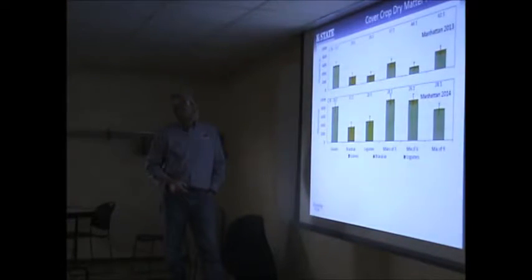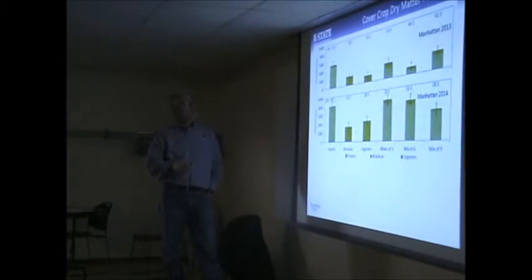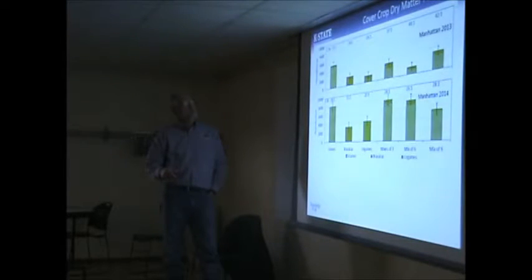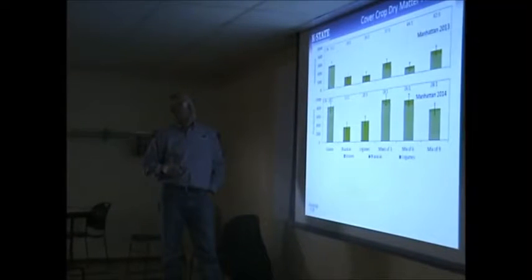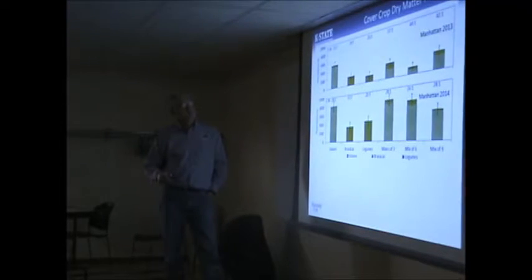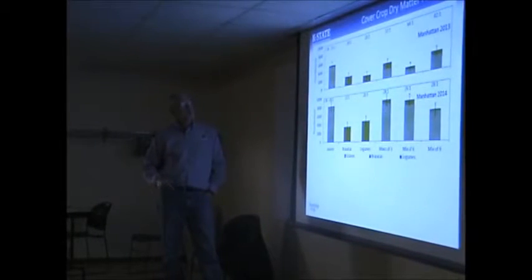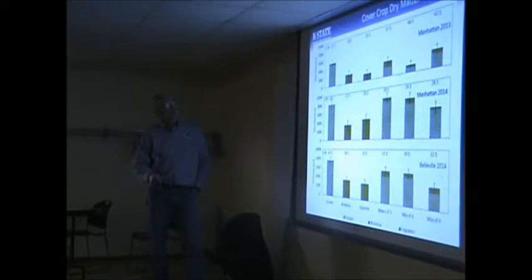The next year at Manhattan, kind of similar, much more productive, almost 4 tons of production. Again, the mixture's dominated by the grasses and kind of mimics what the grass is doing. Although here it looks like the more complex mixture, the slightly less production. But again, between the most productive component and the least productive component. Belleville, very similar picture to what we saw at Manhattan.